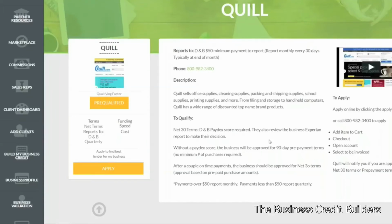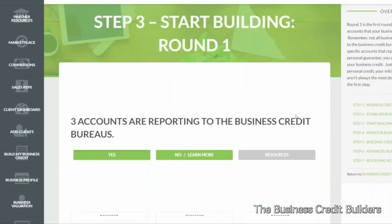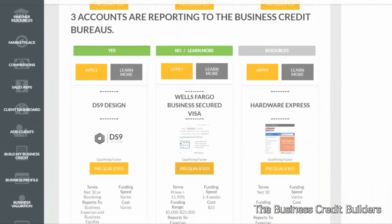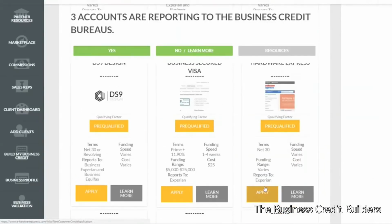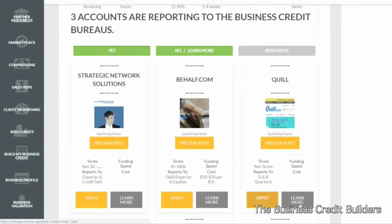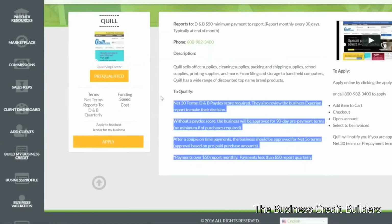Here's why knowing the underwriting guidelines is so important to your success. So knowing the tiers, the order of credit to apply for, is so crucial that there's several safeguards that we put in place to help you do it. We help you set up your business credibility. We gray out any accounts you can't get and only add colors to accounts that you can. And then we also list the actual underwriting guidelines for every source, so you'll know exactly what it takes to get approved.